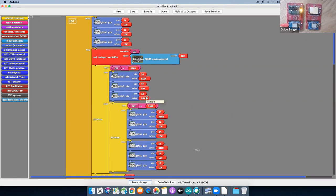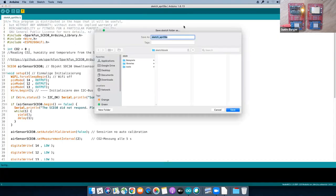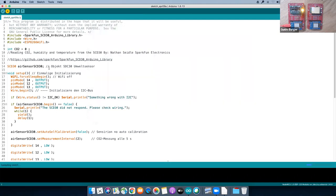Should we give it a run? Yeah. Let's see. We need to do an upload to the Octopus board. This is just the hardware we always call the Octopus, if it's the soldered version, the version with the SMDs on. This button just means one thing: the graphical blocks are now turned into C code in the Arduino IDE. So you now see this is exactly what we have built with the blocks.